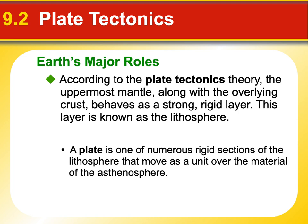Now, the plates are divided up into two groups. There are plates that contain continental crust, where there are continents, and there are plates that contain oceanic crust, where there's ocean crust. And there are plates that contain both of those on the same plate. So don't think of this as just ocean or just continent, but a plate can contain both of those things on it.